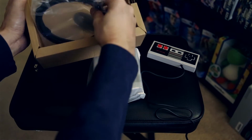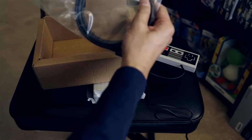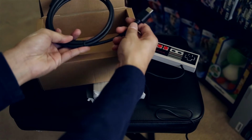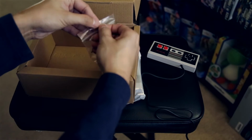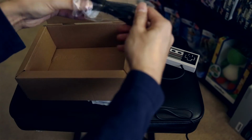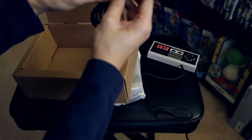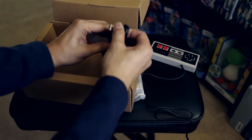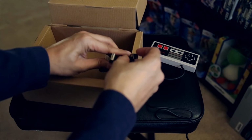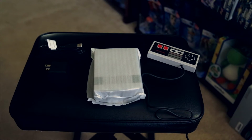So you get an HDMI connector. Sort of standard cord, really. There you go. It's another cable. Just a micro USB connector right there, and of course a regular USB connector. I really should monitor this camera. I'm not looking. So, yeah, there you go. That's what you get.